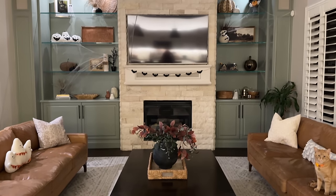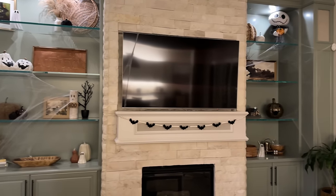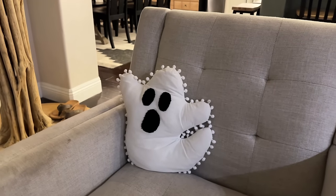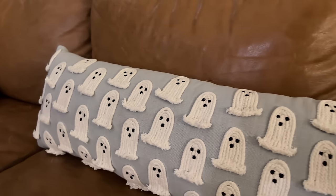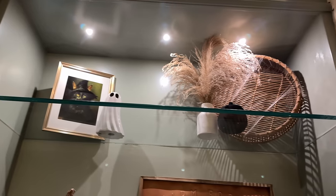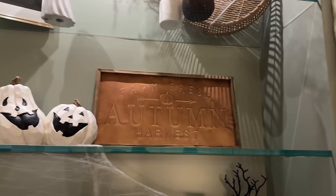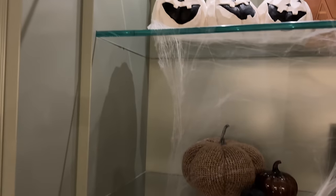Here, I just wanted to show you guys how everything kind of turned out once we were all done putting all the Halloween decorations up, but stay tuned because I'm going to share a recipe in just a minute, and it's so yummy. All the boys have been begging me to make it again because it got devoured very quickly, but I love how everything turned out, specifically the shelves, and I think the spider webs really made the shelves just feel so spooky and extra festive, and those little ghosts, oh my gosh, I love those so much.